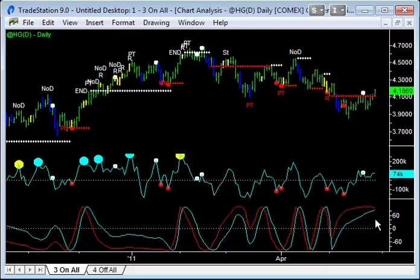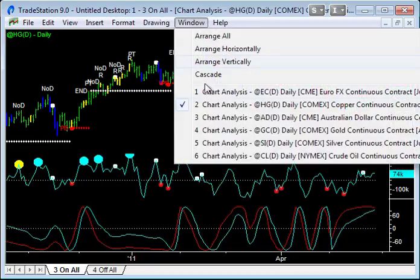And as you see on copper here, we've also got a turning point coming in over the next couple of days. So, a very weak bounce again from the lows here coming into this turning point. I'm looking for that to maybe start to sell off a little bit harder. So let's see. Then let's go to the euro chart.